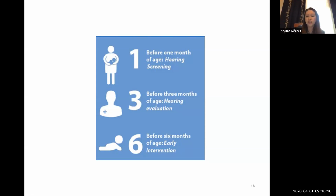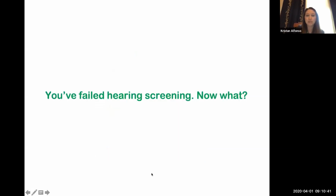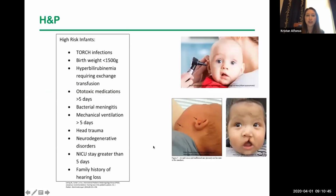But right now they're trying to change to the 1, 2, 3 rule, which will be even more challenging, especially because in certain states, like here in Georgia, we struggle even just trying to get towards the 1, 3, 6. Okay, so now you've confirmed a failed hearing screening. What are you going to do next?